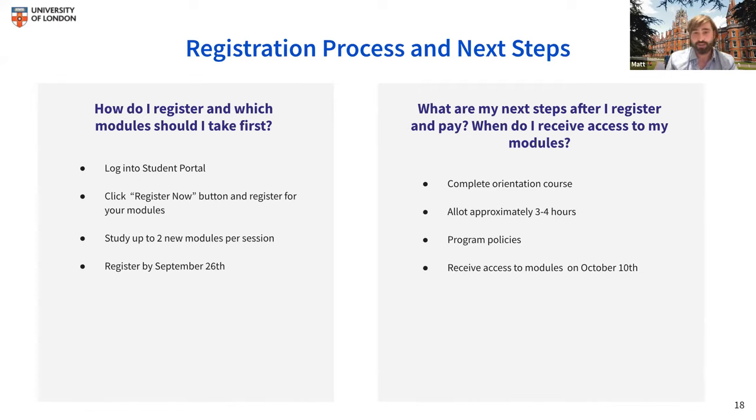What are my next steps after I register and pay? When do I receive access to the modules? So once you've registered, a few weeks before the course, you'll get an orientation course. This will take you 3 to 4 hours to complete. It's a run through the program.